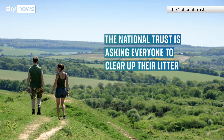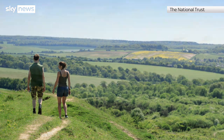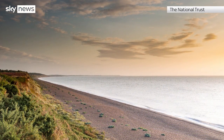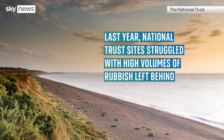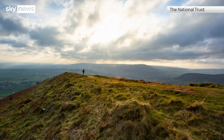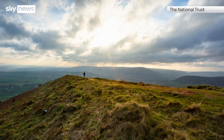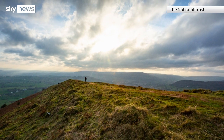And the National Trust is urging people to respect nature as they look forward to a summer of staycations. With most people expected to holiday in the UK this year, the Trust is asking everyone to tidy up after themselves in a bid to keep beauty spots clean. They said cleaning up after visitors diverts rangers from their conservation work.